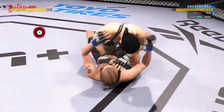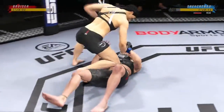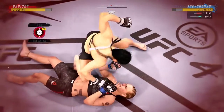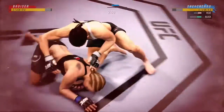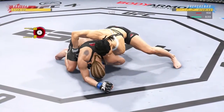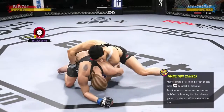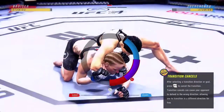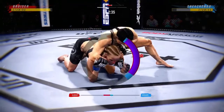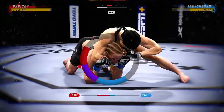Oh, nice job buying her the posture up there. Now we'll see if she can maintain that separation. She has to recognize that her opponent will start trying to squirrel away now, but look for her big ground and pound. Midway through round one. Looks like a potential submission attempt here. Oh, nice. Oh, we're getting a finish here.